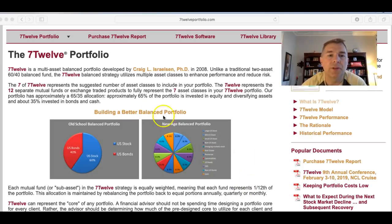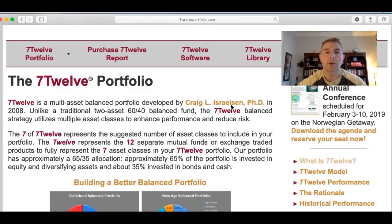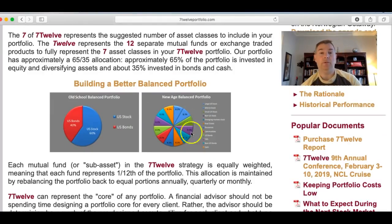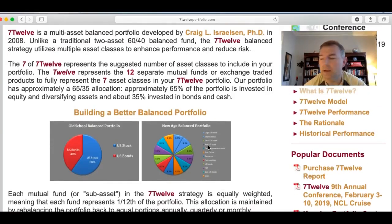All right, so what you can see, let's try to make this bigger. There we go. Sweet. What you'll see here, old school balanced portfolios, 60% stocks, 40% bonds. New age balanced portfolio, you got, oh man, how many is that? 12 different categories. I can count: 1, 2, 3, 4, 5, 6, 7, 8, 9, 10, 11, 12. I don't know why it says 7. And they each have 8.33% in there, right? 8.33 times 12, yeah, that's 100.